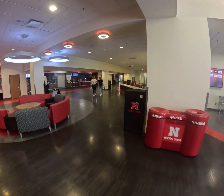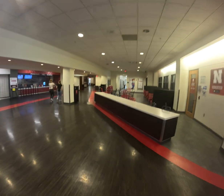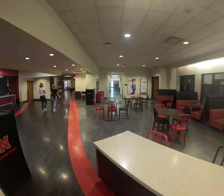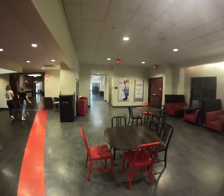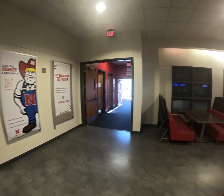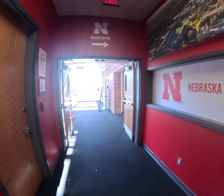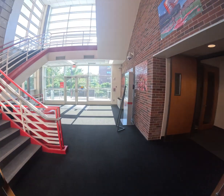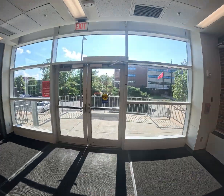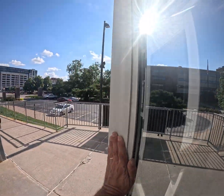Okay, so that's it. I'm going to walk out the side door. And I guess that will pretty much conclude our walk from the Embassy Suites to the Nebraska Union. It's less than a 10-minute walk. It's a really easy walk, and very, very nice. I think in the morning it won't be too hot, and you'll probably have a very good time and see a lot of interesting things.